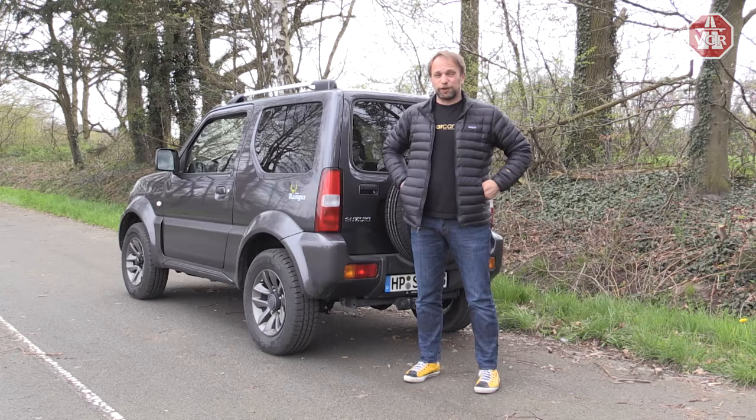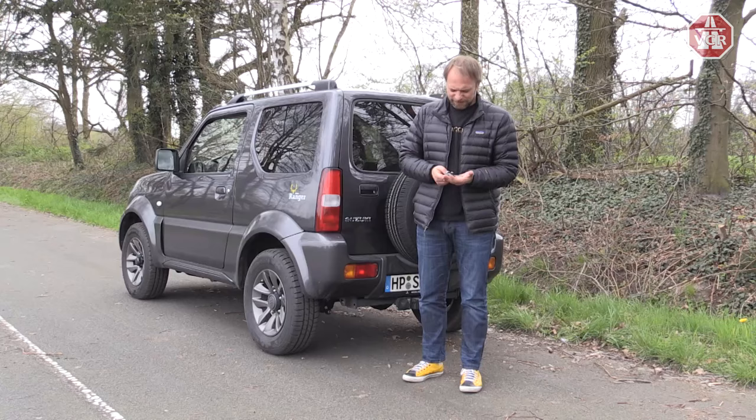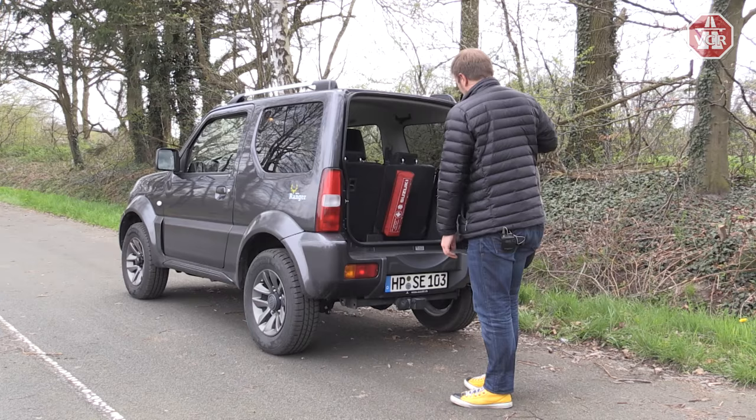First of all, the key. Why don't you remind me? What a quiet audience. The key is pretty simple: Suzuki S on one side and two push buttons for locking and unlocking the car on the other side. So the door, it's not a lid, it's a door that opens sideways, I told you already.